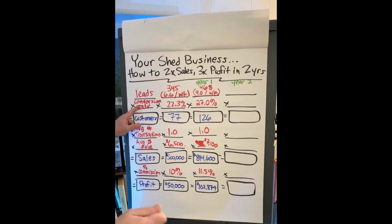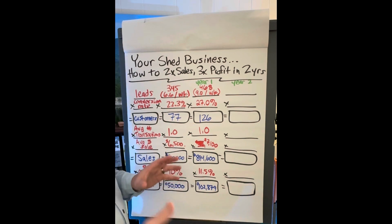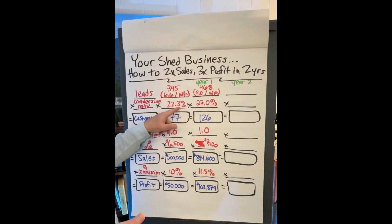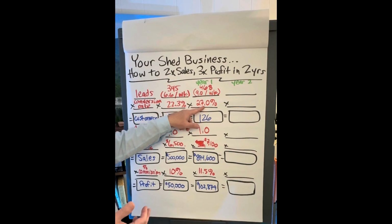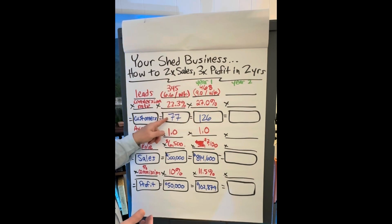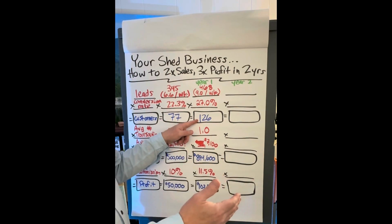Working on our salesmanship, working on some of the materials that we have to communicate with folks, communicating more effectively with them, working them through a simple and more effective sales conversation and process, we can improve our conversion rate. So we're just talking about, it's not even a 5% increase, taking it from 22.3% up to 27% conversion rate. So 468 times 27% takes us from 77 customers to 126 customers year over year.